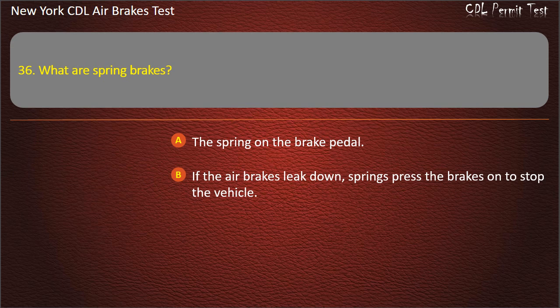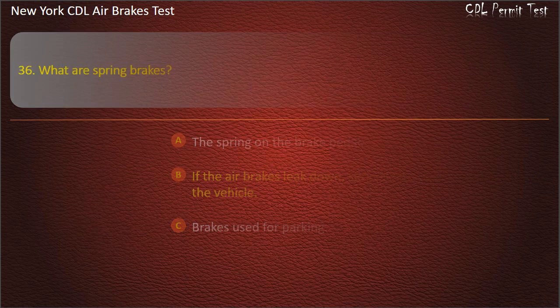Question 36. What are spring brakes? The spring on the brake pedal. If the air brakes leak down, springs press the brakes on to stop the vehicle. Brakes used for parking. Answer. If the air brakes leak down, springs press the brakes on to stop the vehicle.